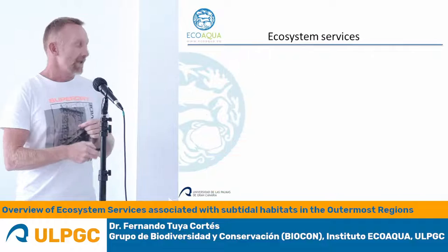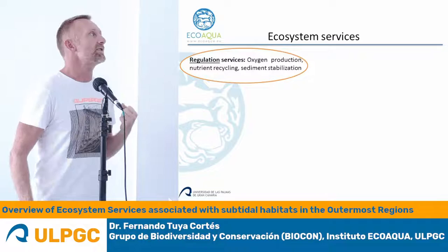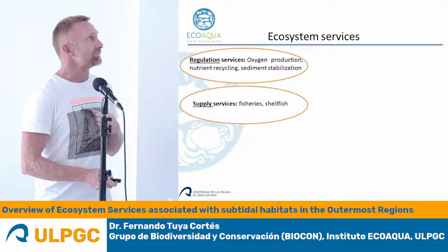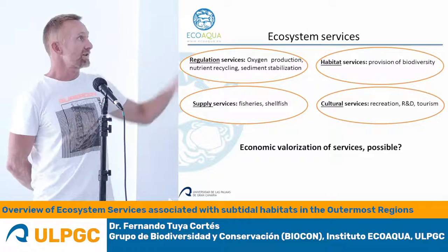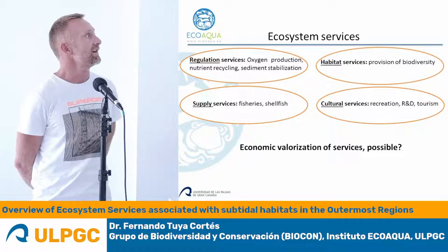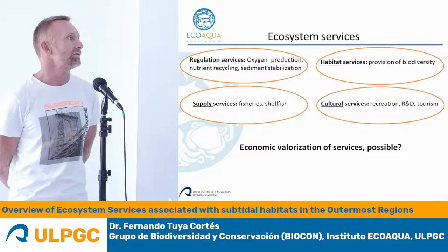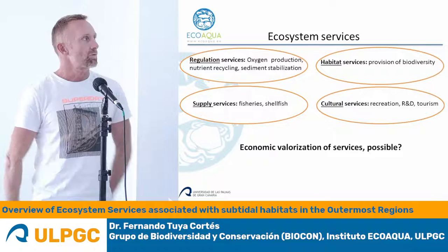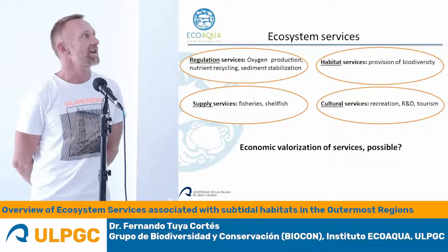We somehow need to come up with easy definitions, easy concepts that try to encapsulate different ecological concepts. For example, we can use the concept of ecosystem services, which we can conceptualize as four types: regulation services, habitat services, supply services, and cultural services. So basically, ecosystem services are a common language between different types of people, so we can understand each other. When we talk about ecosystem services, we can consider these four big types.